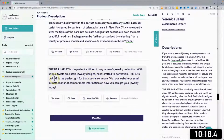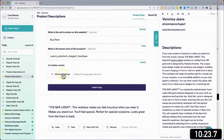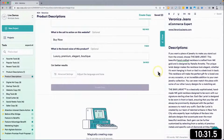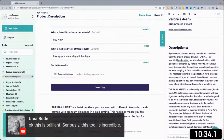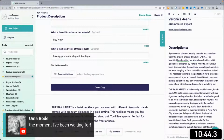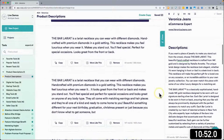Let's see. Unique twists. Let's see. I'm going to try doing this product description now with that luxury tone to see if we get a different kind of feel. So Uma's liking this. Yeah, we're getting some results pretty fast here. This is just on the product. Yeah, I know. This is just on the product. Wait till you see one of our things on blogs. You will just go to heaven. Okay. Yeah, there's so much you can do with CopyAI, but this is a good starting point. Different diamonds. Let's see.